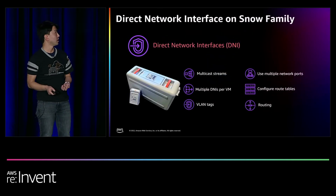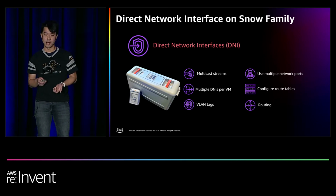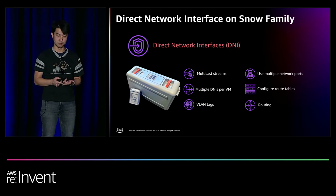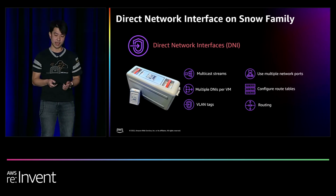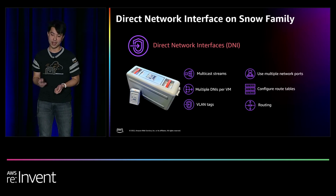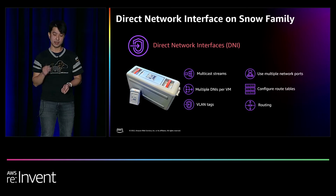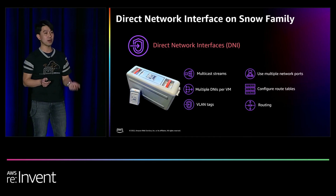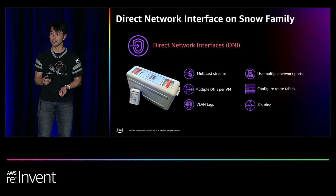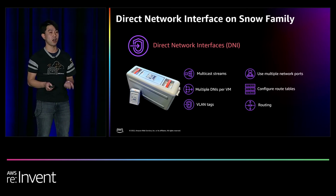Another really cool feature that Snow provides is direct network interfaces. With direct network interface, Snow devices can support multicast streams, routing, load balancing, and other networking use cases by enabling instances on Snow devices to have direct access to an external network. By providing instances with layer 2 network access without any intermediary translation or filtering, customers gain increased flexibility over the network configuration of their Snow devices, along with improved network performance, enabling use cases that were previously not possible.